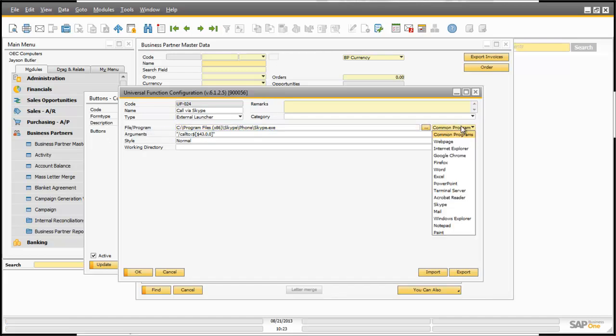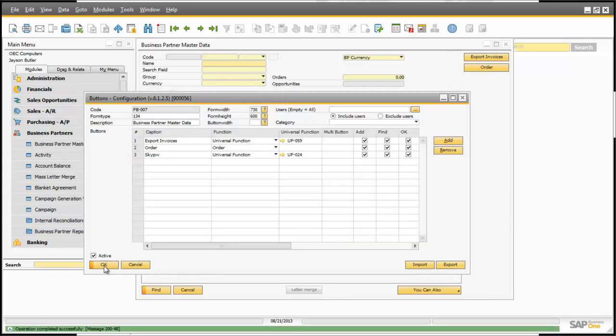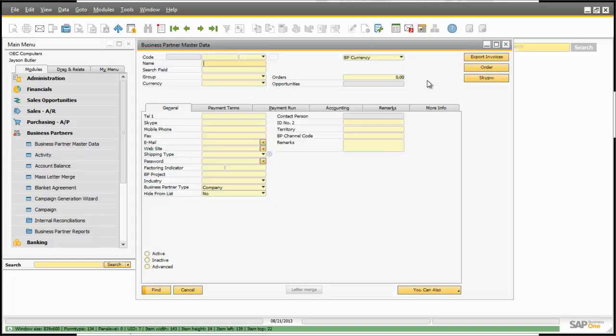So what I'm doing, I chose here, I want to call Skype. I want to have a Skype path. So I'm giving the exe file for Skype. And then I'm saying to the system, call this number. This number is a dynamic syntax of the telephone number in the business partner. If you know dynamic syntax, then you know what I mean. If not, we have a documentation on it. I made a mistake here, but that's okay.